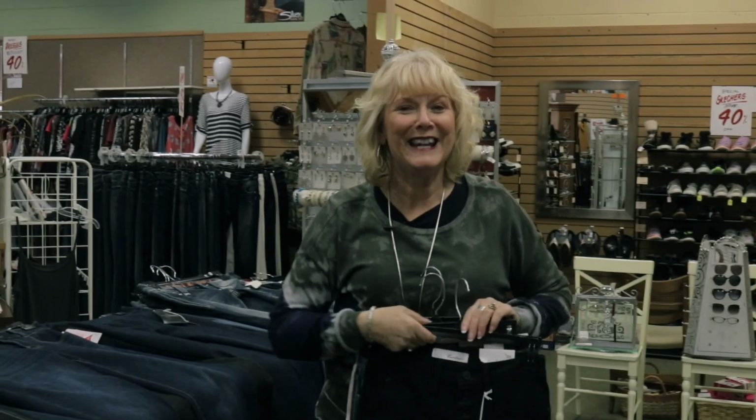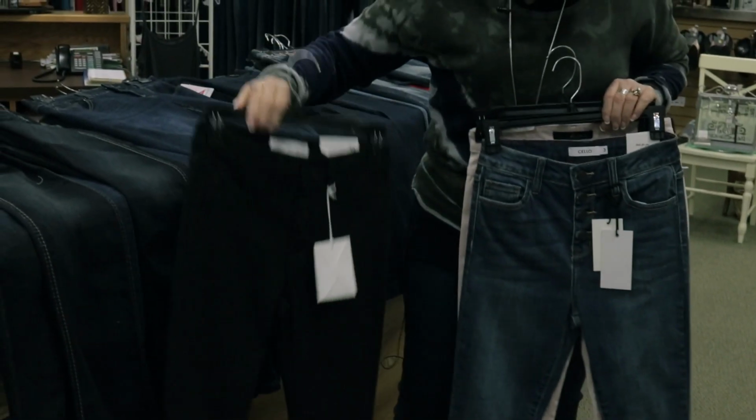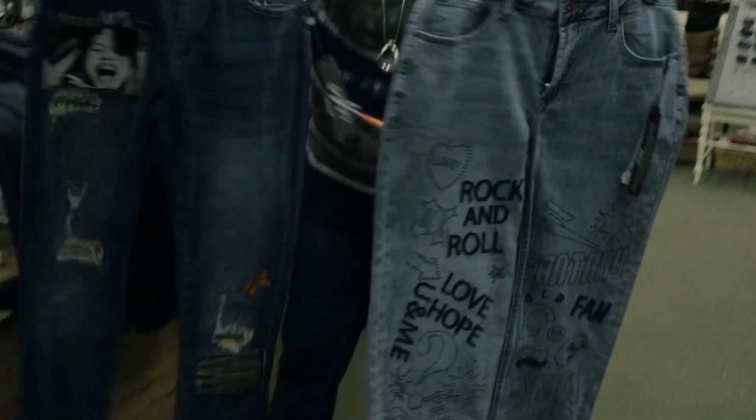And another area Nadine's has a wide selection is denim. And here is can-can jeans with the button treatment in black. I have the button treatment from Cello Jeans in denim. I have some fun colors. And these are all, again, at 60% off the sale price. I have some really fun, funky pattern jeans left.